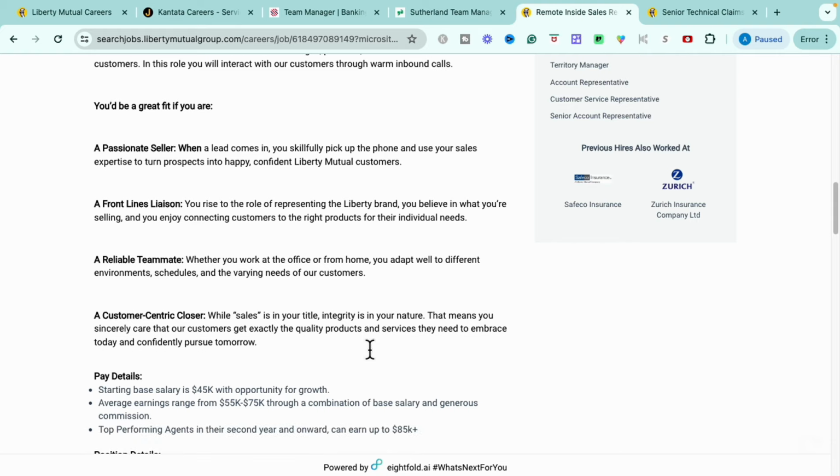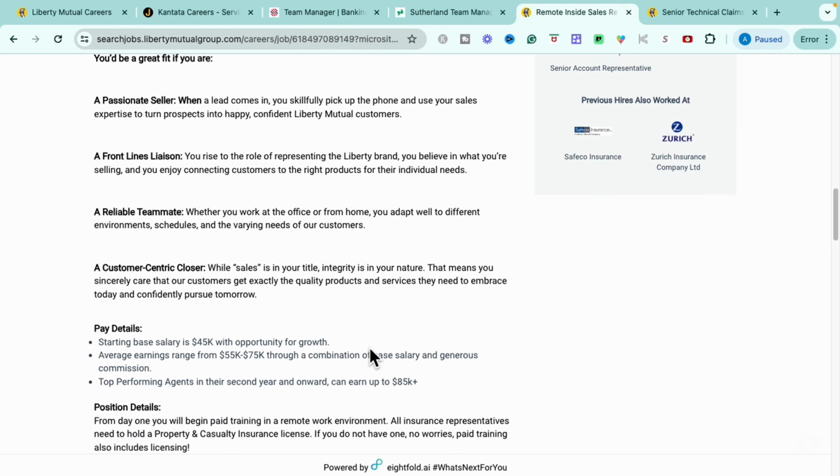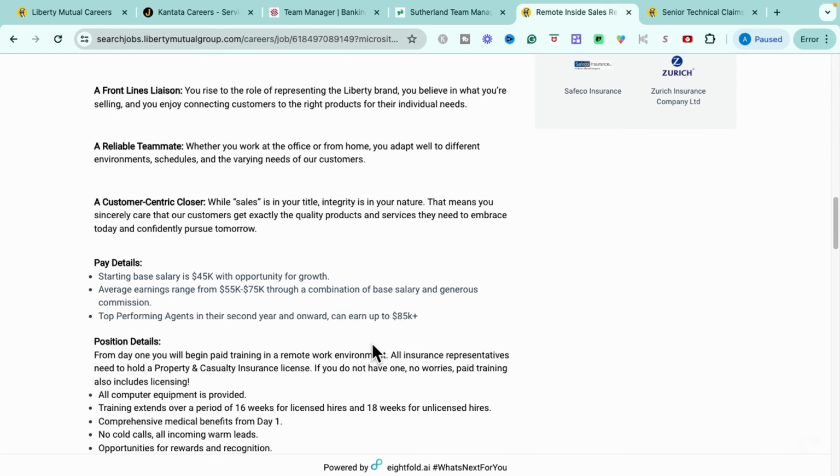You do have to be a reliable team member. Regardless if you work from home or in office, you do have to be able to adapt to different environment schedules and varying needs of the customers, and then having a customer-centric way about you. While sales is your title, integrity is definitely your nature, and you have to hold integrity in this position. That does mean caring for your customers and making sure they get quality products.